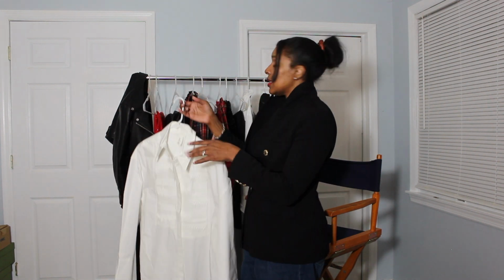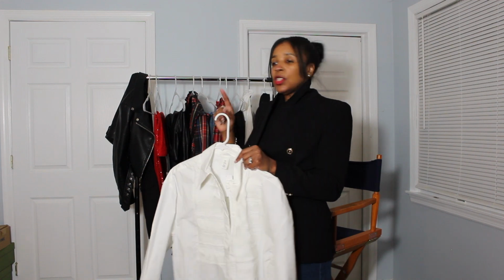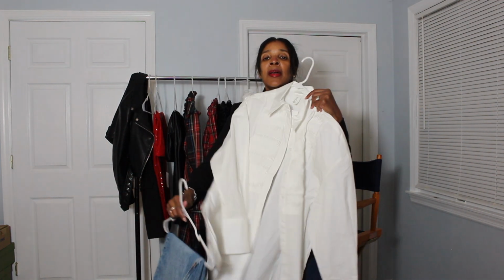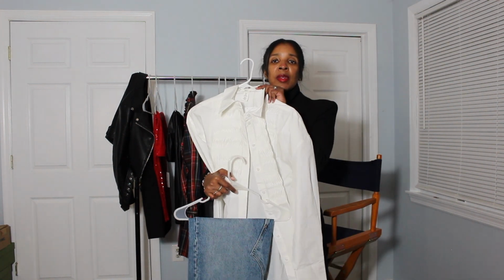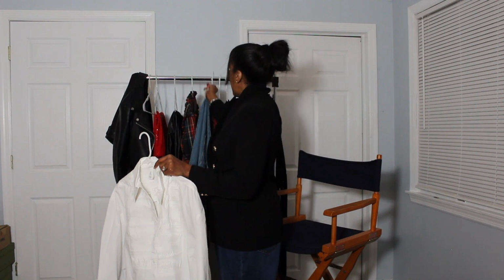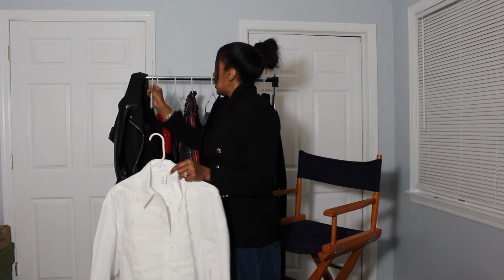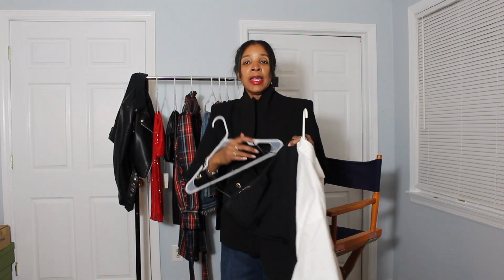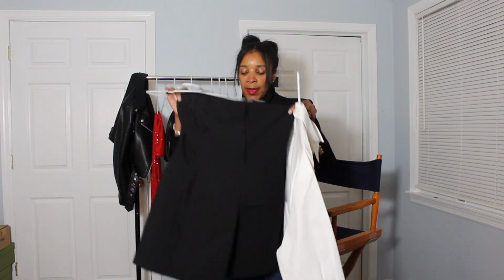Again, you can wear this with jeans. I don't have any jeans down here, but here's a denim shirt. Denim skirt. You can wear it with a denim skirt. I actually was thinking about pairing it with this tuxedo mini dress I found, and I'll pop up a picture.